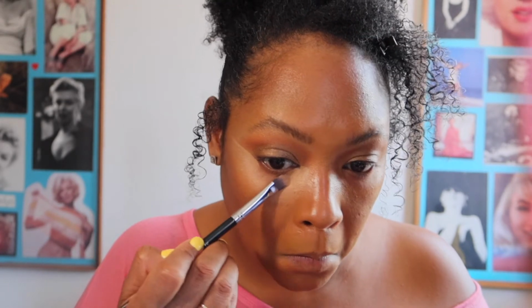You have another color in here, which is like a sculpt color. It's a little lighter. And you also have an illuminate, which would be more like for a highlighter. But look at that. Just gives me a little definition and color back. All right, we're gonna put on some concealer. Went back to our NARS Complete Concealer and just concealing these dark circles underneath my eyes and brightening at the same time.